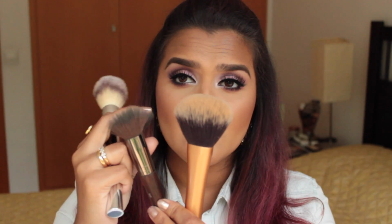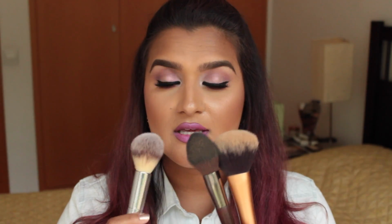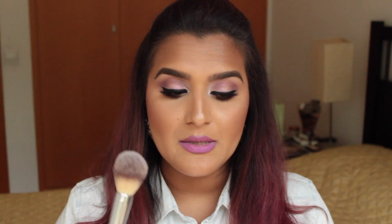The next tools are powder brushes. Basically, it's a much larger, again, soft, fluffy brush. What these are going to give you is a lot less precision, but they're going to be much quicker and easier to get a lot more color in the areas you want it.